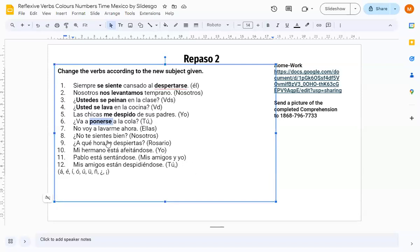Right, listen to what I'm saying. The va is what is conjugated, but that's not reflexive. Ponerse stays in the infinitive. So we don't need to change this to ponis. We say ponerte. Right, good. We just change the pronoun. So agree. Everybody clear on that?